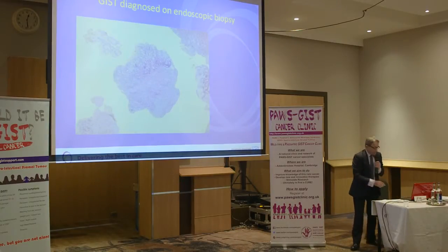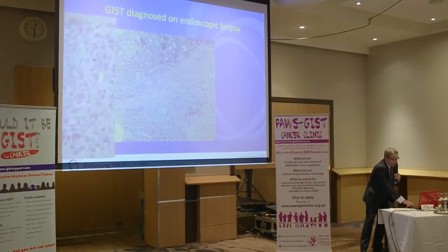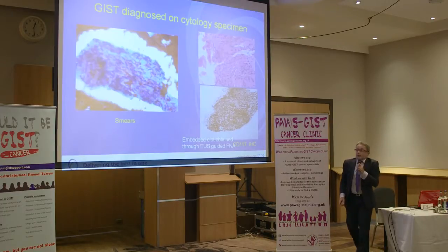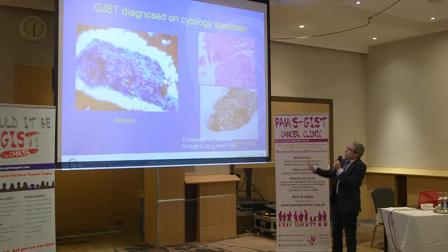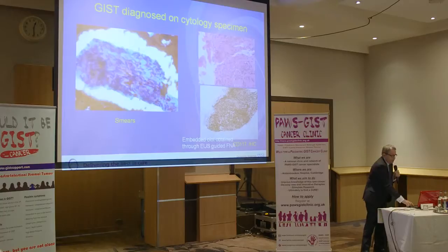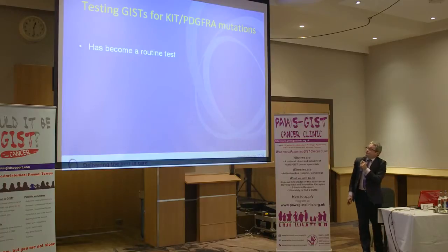So again, the specimens can be smaller and smaller. This is a gastric biopsy, on which we can make a diagnosis very accurately, including the mutation testing. This is again a tumor which expresses CKIT in a small endoscopic biopsy. And the cytology specimen, actually at least we agree, Ramesh and I, because he showed exactly the same slide. One is from Cambridge, the other one from Birmingham, but it's very similar, very tiny specimens, taken through what we call echo-endoscopy by a radiologist, which is a very high quality specimen, which can be used for the whole range of techniques.